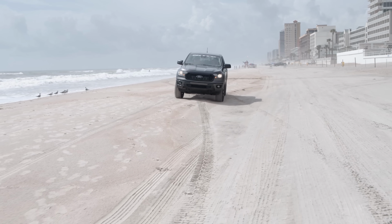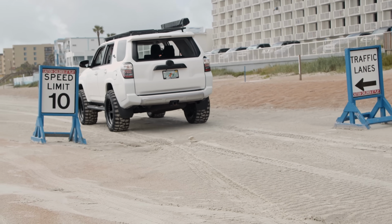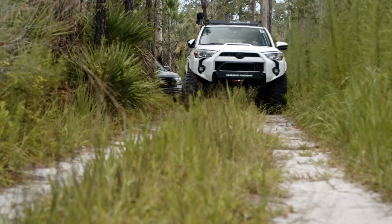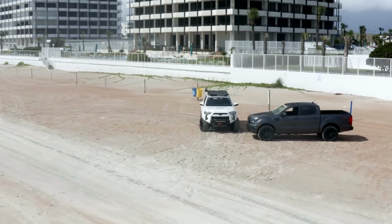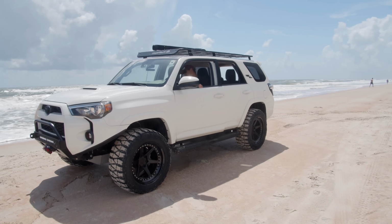The cool thing is that here we can do a few miles down the beach, some light duty trailing, and then at that point, hop on the highway about 40 minutes and we're in the woods. That's a really cool thing about Florida that I wanna show and be able to put the vehicle in multiple different elements. All right, I'm gonna load up, grab Hannah, and we're gonna hit the road and head straight to the trail.